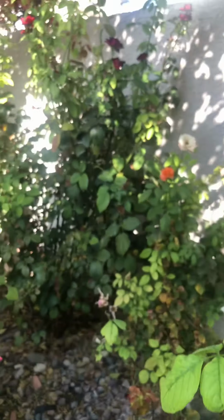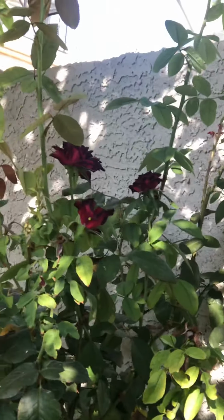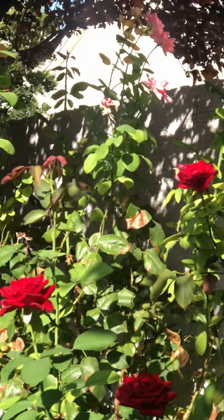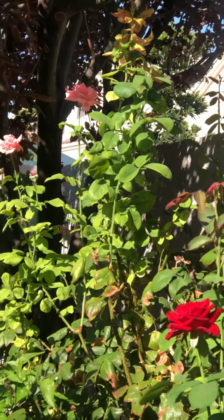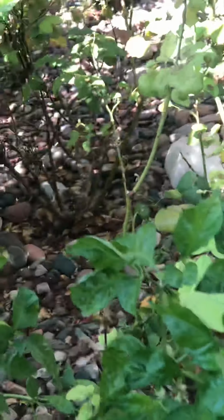Really pretty. And we've got all kinds of roses growing right now. It's rose season. We've got pink ones and red ones and orange ones, peach ones, multicolored ones, blood red, all that good stuff.